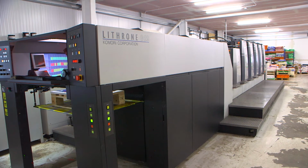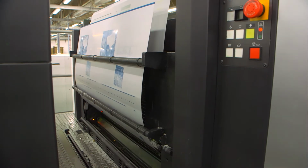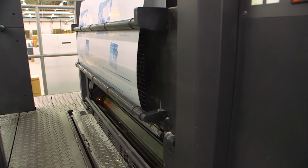Komori for me was a much more intelligent way of working. They would put technology in the right places. For example, we don't need to pre-fold plates before they go on the press. You literally take them out of the plate section and put them in the machine, which none of the competitors were doing at the time.